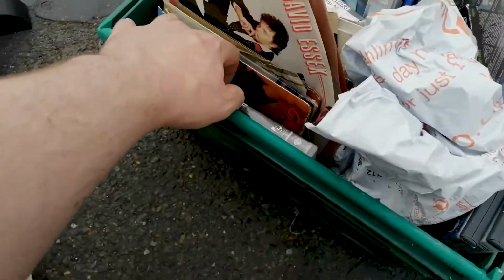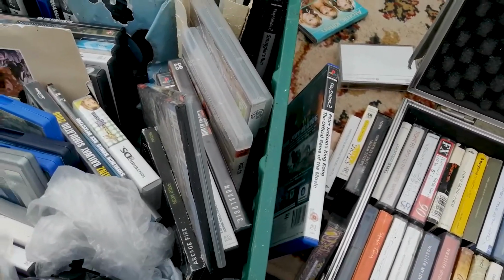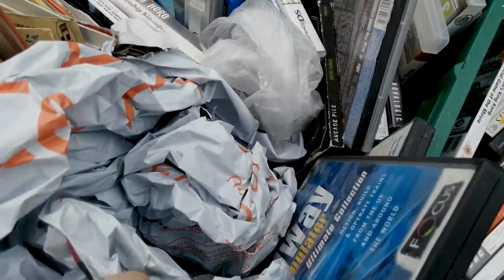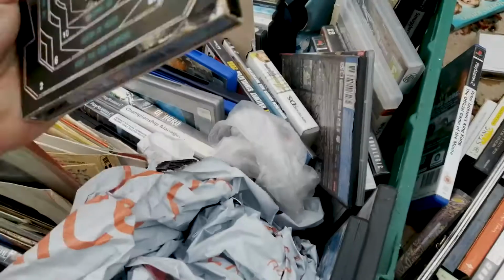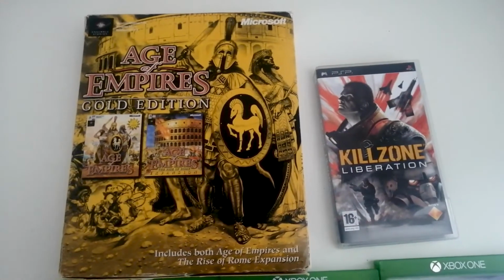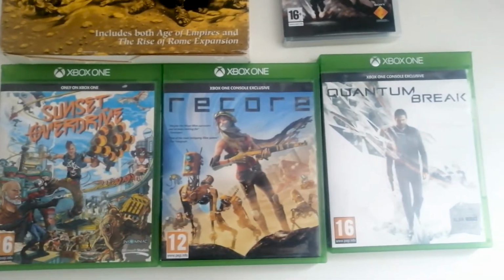Rummaging through this container of random media. I love going through these things because you never know what you're going to find. There was a whole bunch of stuff in there, from records to games, DS, Xbox, some CDs, just really random things, and I enjoyed rummaging through them. And this is my seaside thrifting haul. Not absolutely massive, but I didn't have a lot of room anyway to take things with me, but a good haul nonetheless.